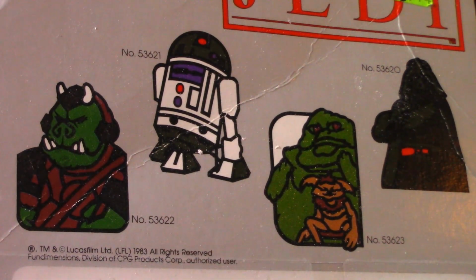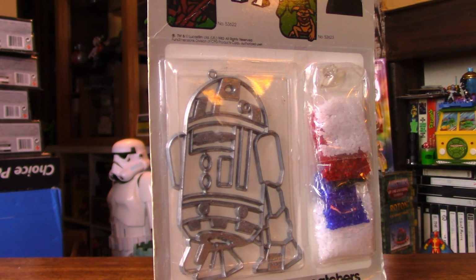There are Gamorrean Guard, R2-D2, Jabba the Hutt, and Darth Vader versions. The Vader one seemed a little bit weird. There's not enough definition to make it interesting, and the Jabba the Hutt one was real bizarre, and he didn't have the Gamorrean Guard, I don't think. So R2 was the one I picked up. It's neat to have a carded sample of something like this. It's such a retro toy, so I plan to display this hanging up.